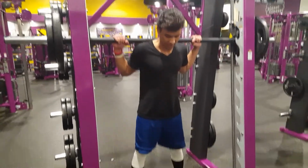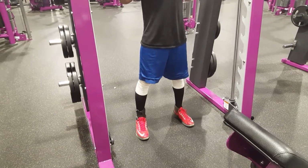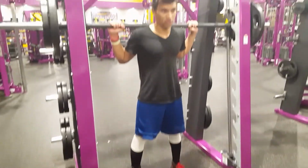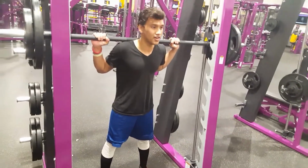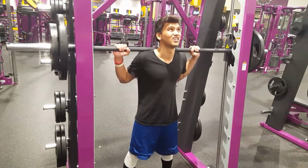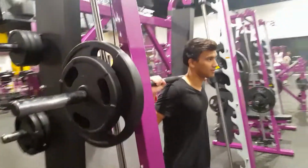You want to keep your legs at a distance that's comfortable for you. And just try to keep your back and everything straight when you go down and up. Not leaning forward, not leaning backwards. And the bar shouldn't rest on your neck, but should rather rest kind of like where your shoulder blades start basically.